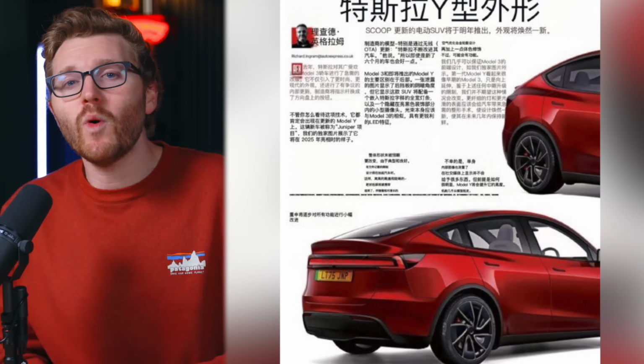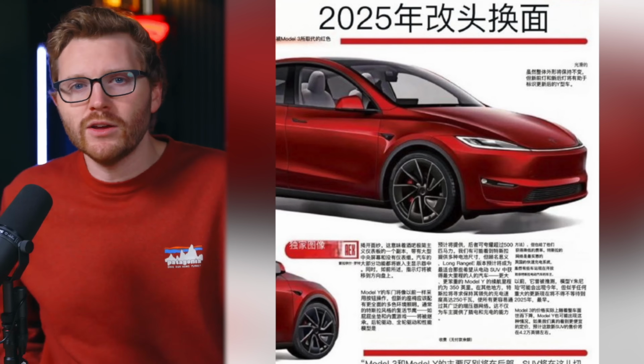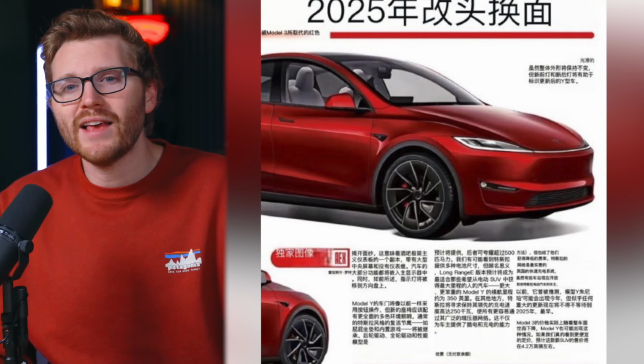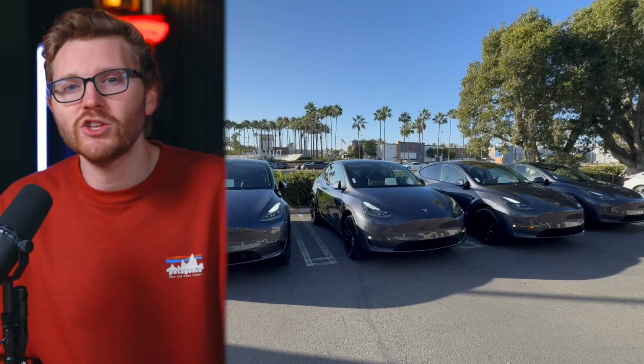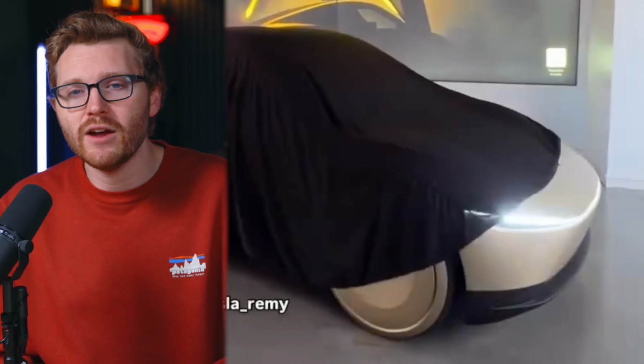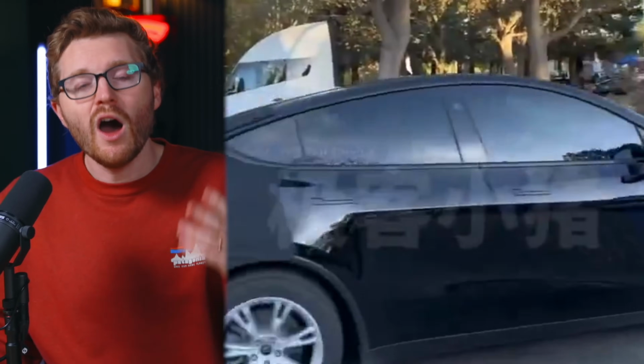I guess vehicle number 1 I should mention, of course, is Model Y Juniper. This is all but confirmed because while Tesla hasn't officially said a new Model Y is coming, they have mentioned on multiple occasions that updated vehicles are coming in 2025 in the first half of the year. And of course, we know that these vehicles are already being built and being tested and getting ready for mass production.